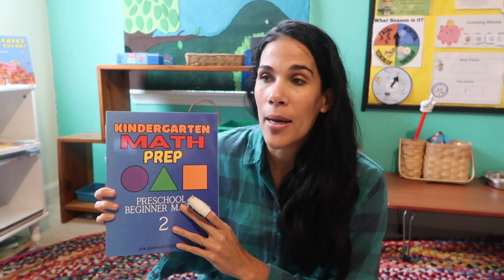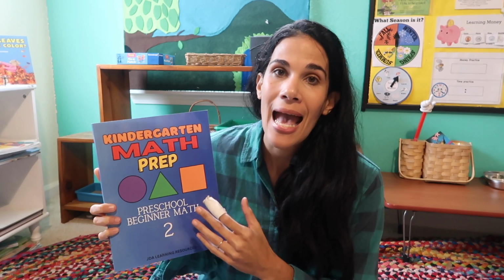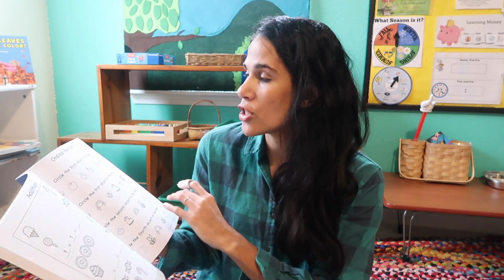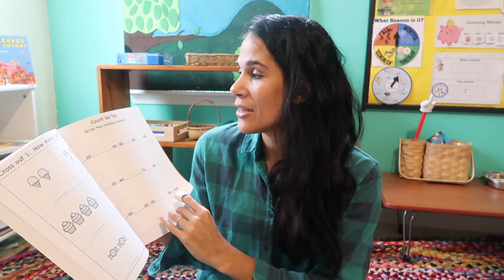So we have the kindergarten math prep. With this book, we studied what children needed to learn for kindergarten and those standards. And we included activities here to cover those standards. So over here, you're going to have a lot of the same things that were there, but a little bit harder. So you're going to have addition, subtraction, ordinal numbers, telling time, money, skip counting, a lot of different things.